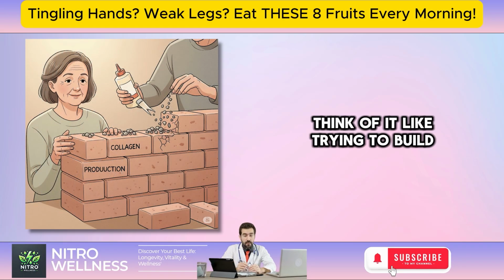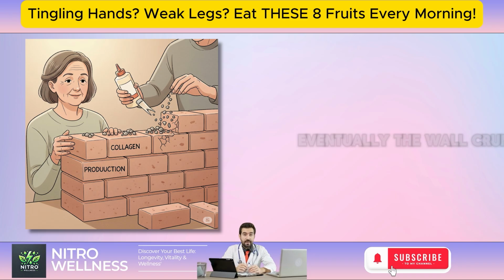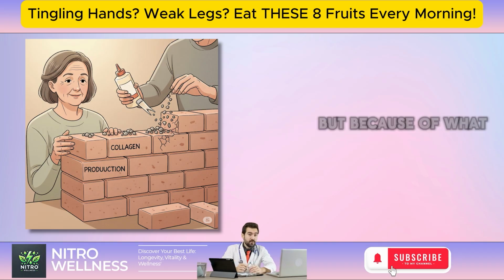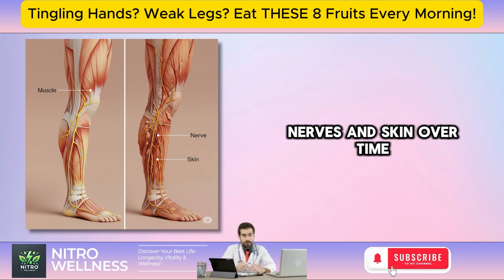Think of it like trying to build a brick wall, but someone sneaking behind you and coating the bricks in glue and gravel. Eventually, the wall crumbles, not because of what you added, but because of what was silently breaking it down. That's what aging does to your muscles, nerves, and skin over time.